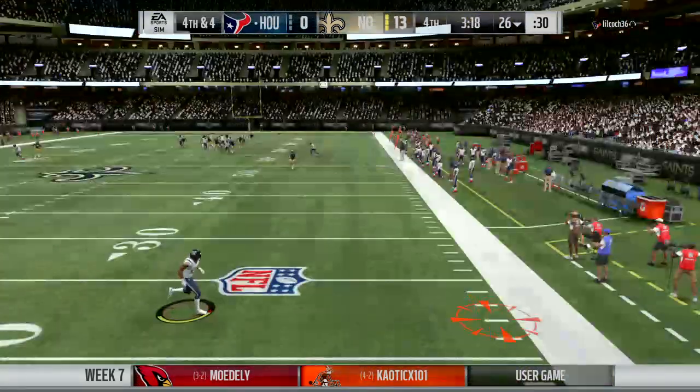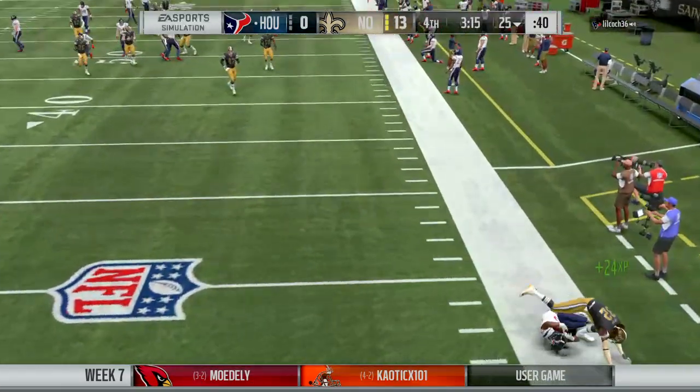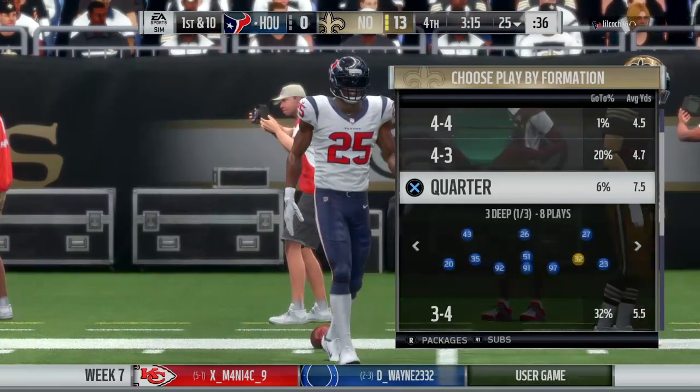Six on his first kick. This one in that neighborhood as well. Just a 2-yard return there following a punt of 48. And the Texans will take over with a first and 10.